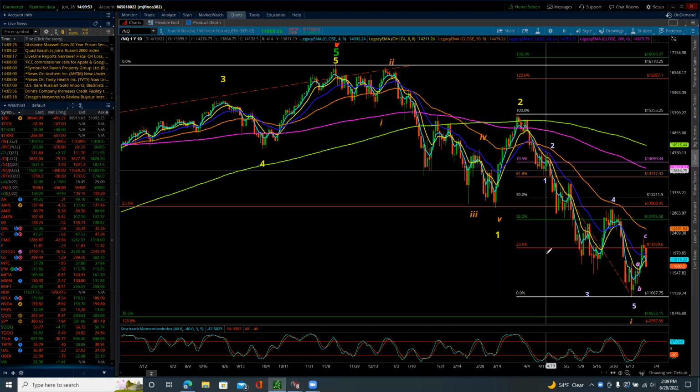Good evening. This is the Elliott Wave update for the NASDAQ 100 for Tuesday, June 28th, 2022. Quite a turn of events today. And I've added a little bit of labeling, which could say two things. So let's dive in. Let me get to it.